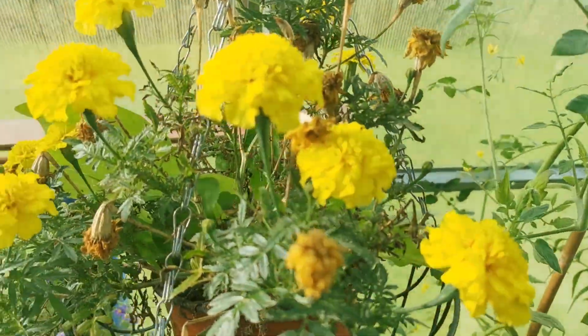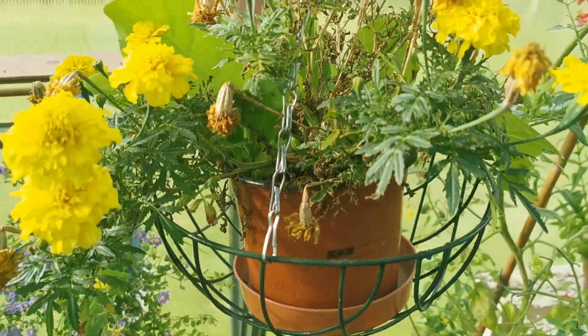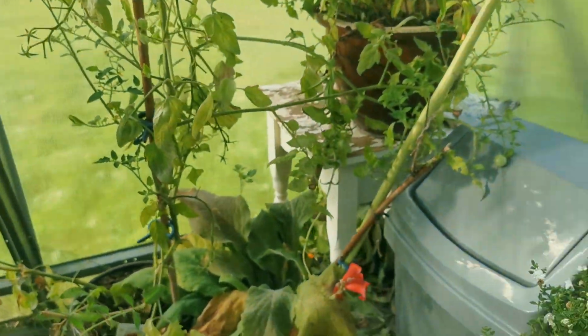And of course, I have certain feelings for the marigold, the French marigold there. The scent of the foliage is always super. That'll be finished soon.